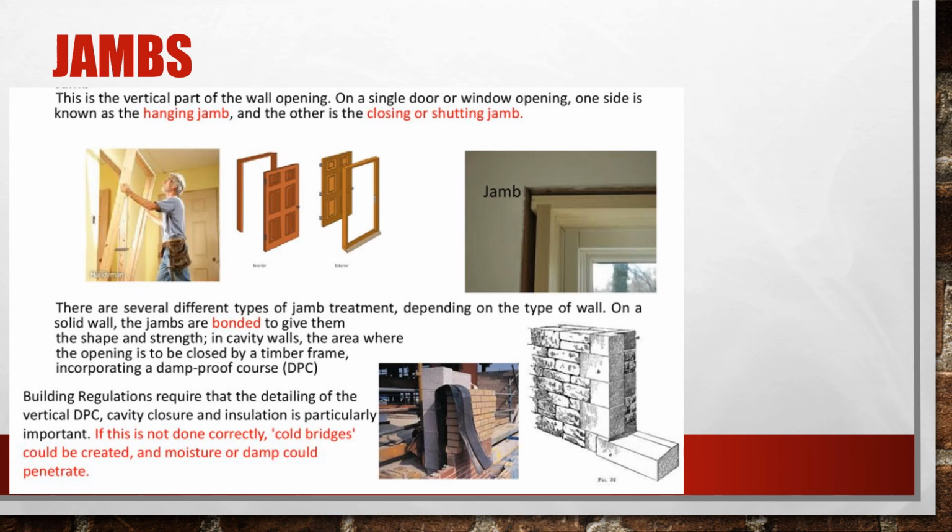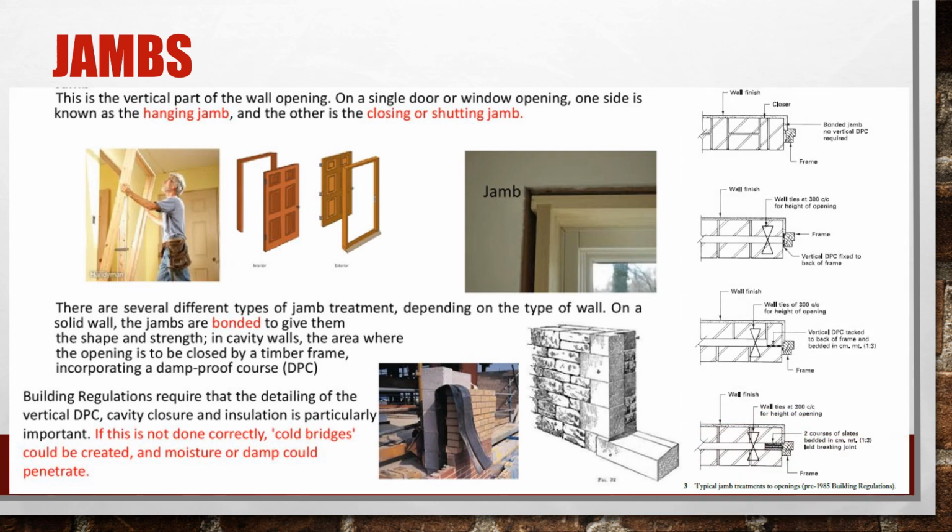There are several different types of jamb treatment depending on the type of wall. On a solid wall, the jambs are bonded to give them shape and strength. In cavity walls, the opening is closed by a timber frame incorporating a damp-proof course. Building regulations require that the detailing of vertical DPC, cavity closure, and insulation is particularly important. If this is not done correctly, cold bridges could be created and moisture or damp could penetrate. This figure shows typical jamb treatments to openings.